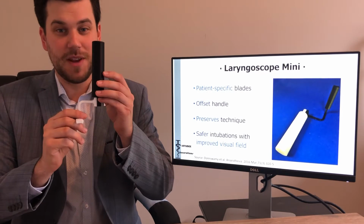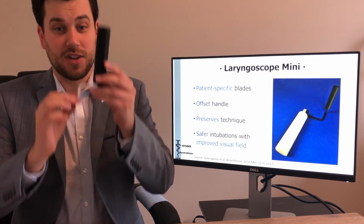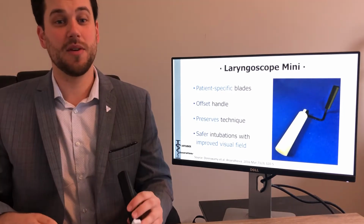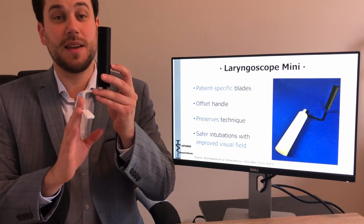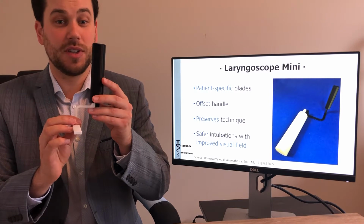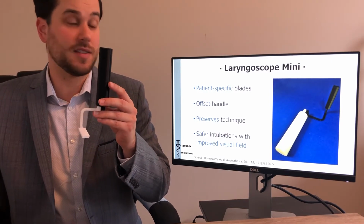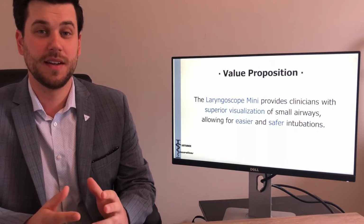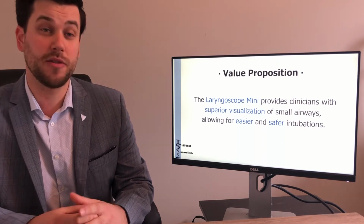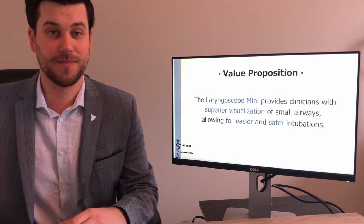Introducing the Laryngoscope Mini. It's a brand new device with components that are made to fit into small mouths. It has an offset handle so that the clinician has a clear line of sight into tiny airways. And it can be used with the same technique that is the current standard of care. And it has actually been shown to help perform safer intubations with a better visualization field in a mannequin study. Essentially, our solution, the Laryngoscope Mini, provides clinicians with superior visualization of small airways, allowing for easier and safer intubations.